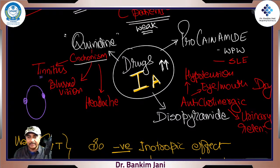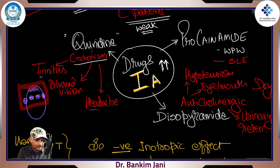Something is happening in the ears. Blurred vision, right? So these are the eyes, the blurred vision. And what else is happening? Headache. So this is a headache, right? Remember it. Something like this. So this is the area which is affected.